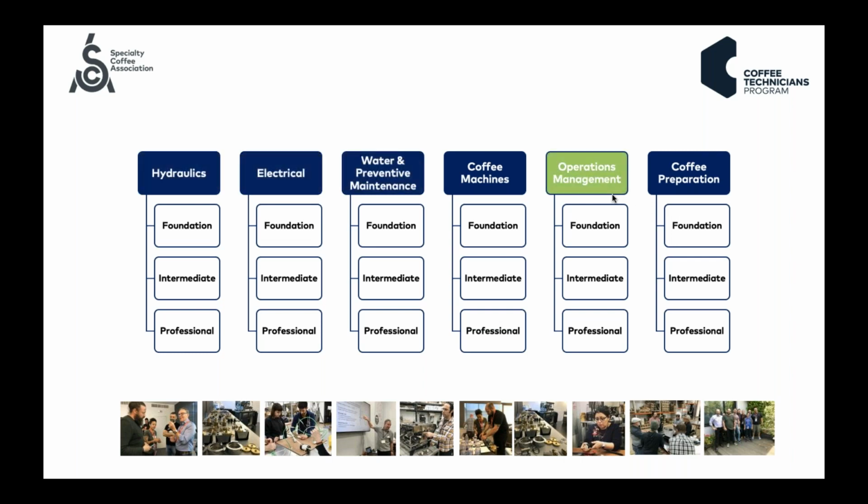But then there's also going to be some who, for them, this program is going to offer maybe one track. Maybe there's something that they just want to go all the way through one, like operations management. You may have all the technical acumen, but looking for ways to make your business or your operations more efficient. And that's exactly what this path is for.